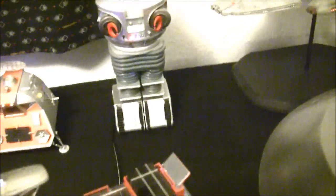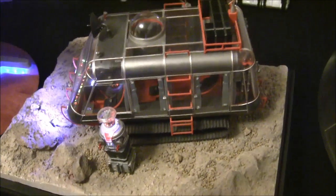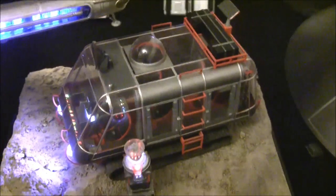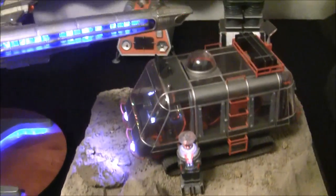Yeah, it's that classic, iconic, he's got several phrases that he says. And then here we built the Chariot, and I believe this is 1/24 or 1/25 scale. Put a diorama display with this one here. We've got the sound effects from Lost in Space and some music and all that.